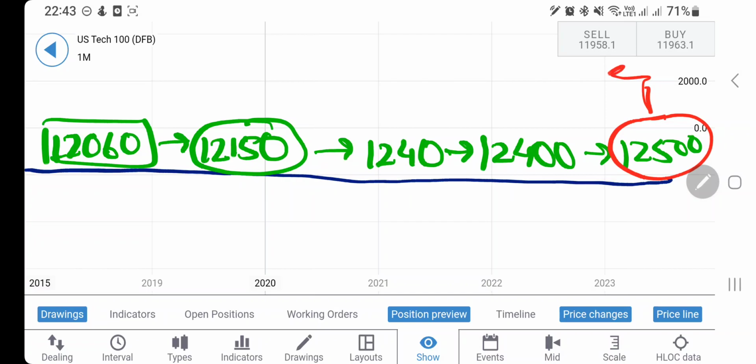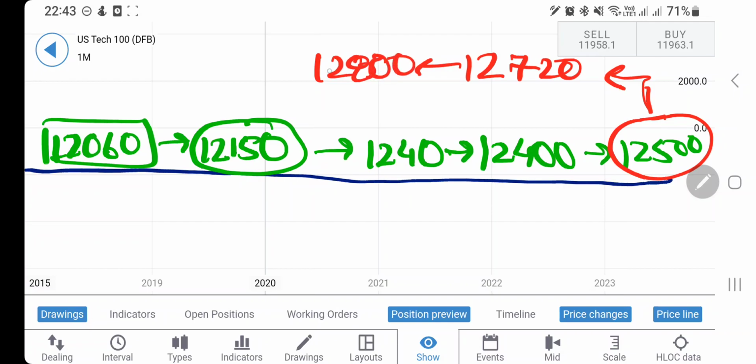Now beyond 12,500 it may fly further to 12,720, 12,800 and 13,000 levels in the month of December itself. So as long as it trades above 11,400 to 11,500, you can expect the bullish momentum to continue.